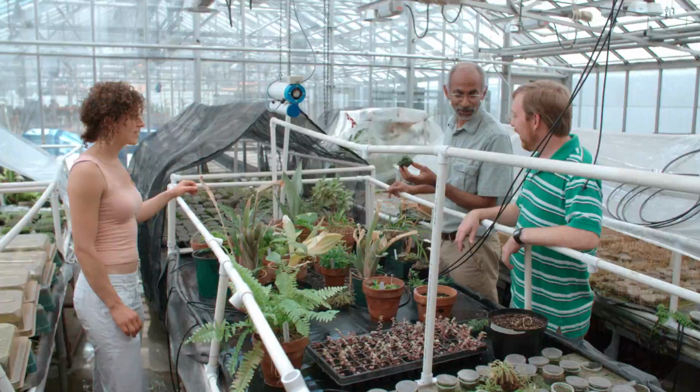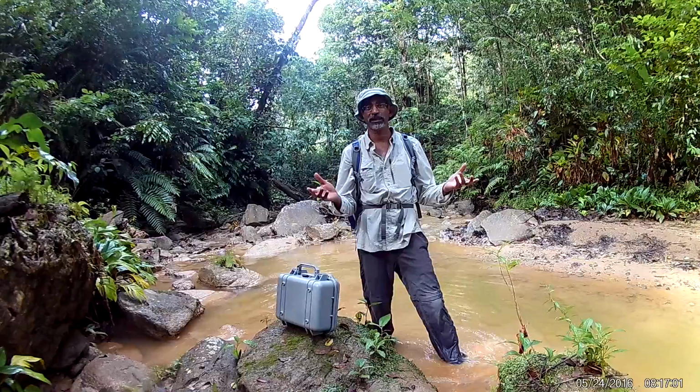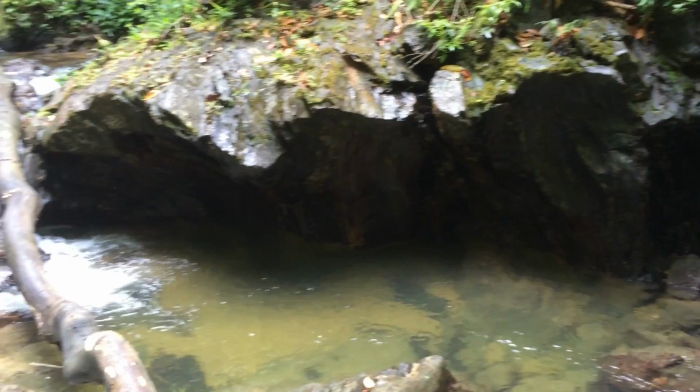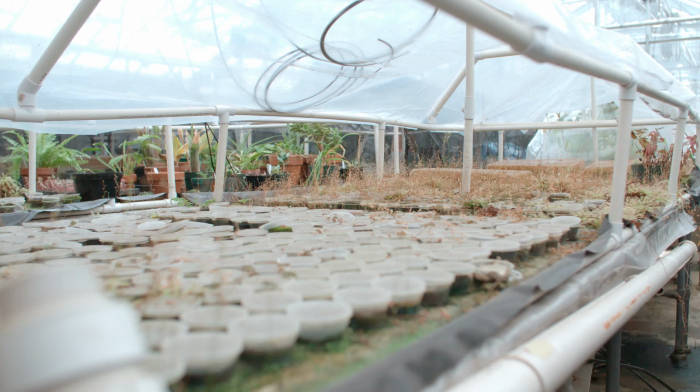What keeps me going is the fact that every time I see the plant and I look at it and I think I understand it and I'm getting close to understanding it, it does something that tells me that it knows more about what it's doing than I do. And then I have to start back from the beginning and try to understand again why the plant is behaving the way it does.